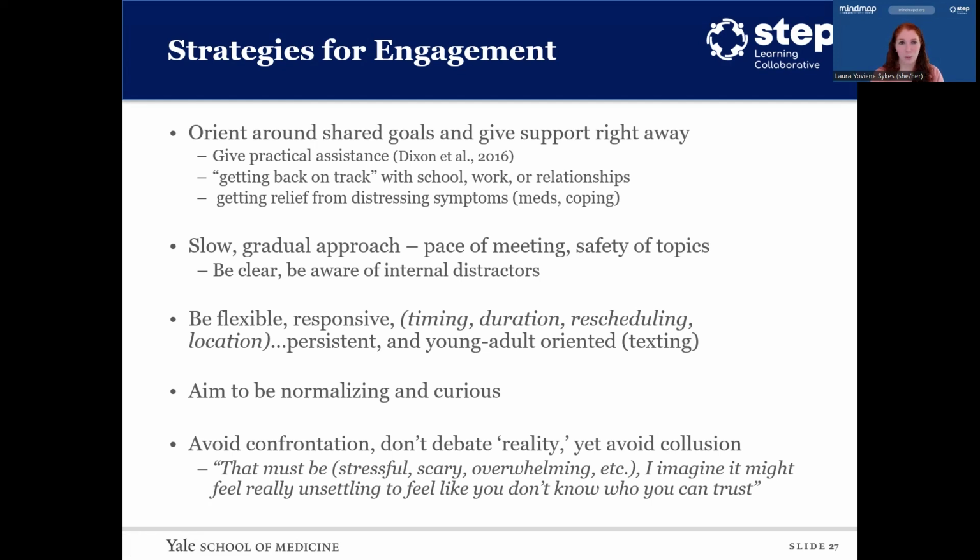We can't provide the help. This is such a foundational element. And I think starting with some of those things I just talked about, orienting around shared goals and trying to prove yourself right away, giving support right away, whether that's something practical. Let me help you with a bus pass. Let me help you with this thing that feels very important and pressing to you right now.